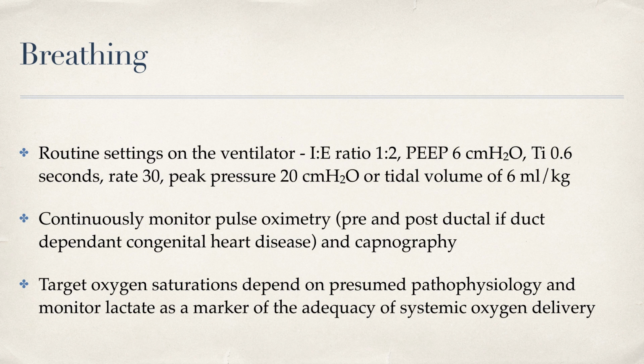It's important that you continuously monitor pulse oximetry, and if you are concerned about congenital heart disease, you should monitor this pre and post ductally. So that's the right hand for your pre-ductal saturations, and either foot for post-ductal saturations. And obviously in any ventilated patient, you should be monitoring capnography.